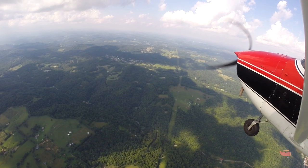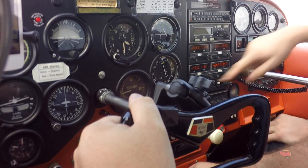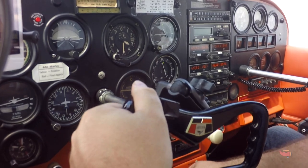Okay. I'm used to doing it in a retractable gear airplane. Gotcha, gotcha. So it's really steep. You'll be pegging this thing out. It'll probably go in reverse. Sounds terrible. It's a great time.